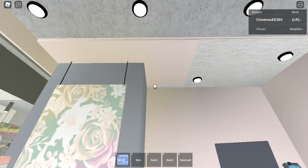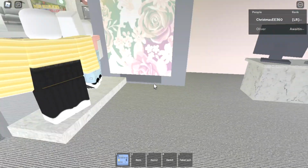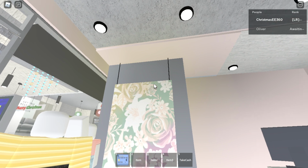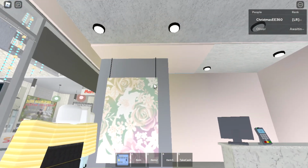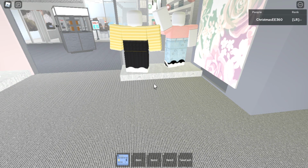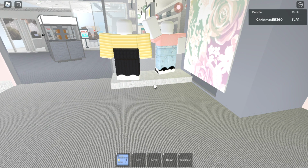However, remove the lift and have a Primark style staircase here. You could have a display there, and have some stairs that start about here, go up to the wall, and then go up. Or possibly start about here, where that faint white line is in the wood.